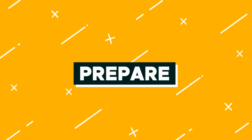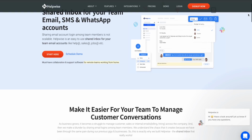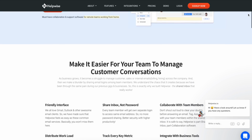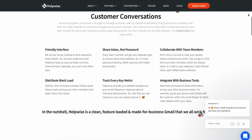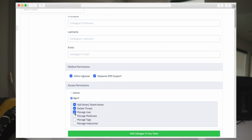Tip number 1, prepare. Our scriptwriter Lindsay digs deep into our partner's product to gather the most important information customers need to know before they buy. This info comes from a few sources. There's the website, the product itself, and the partners submit a form with product information and a demo walkthrough. She brings all of this research together to create an explainer video for all of you.